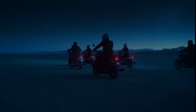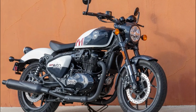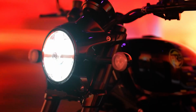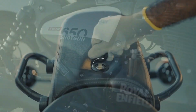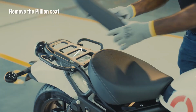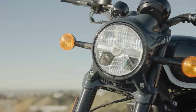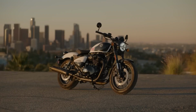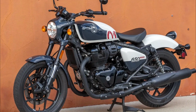Cruising bliss or canyon carver? The Shotgun's relaxed riding position, with foot pegs nudged forward, offers comfort in cityscapes and on open roads. However, its dirt bike-style bars feel heavy at slow speeds. The 31.2-inch seat height caters to most riders, but the combination with forward pegs might hinder aggressive canyon carving.